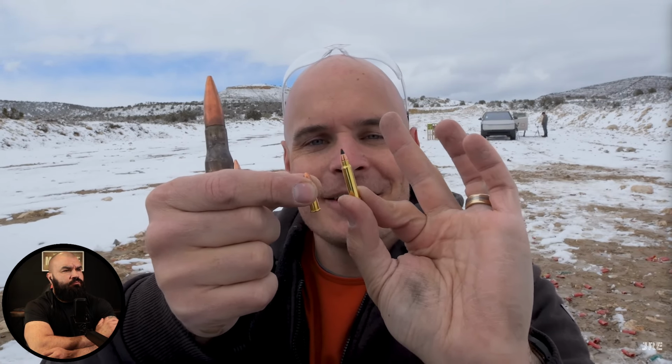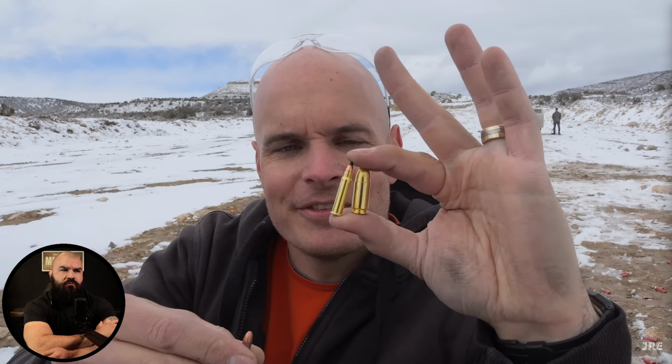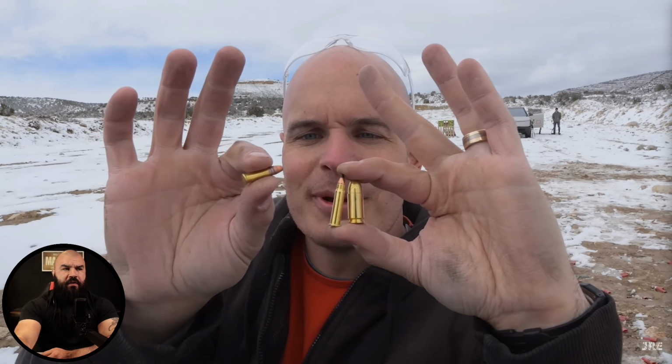Interesting how tiny they both are. For reference, this was the 9mm bullet that we were shooting earlier. This one's the 17 and this one's the 22. I think this one's about 6 cents.